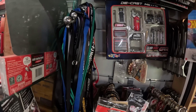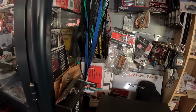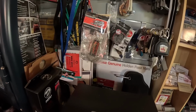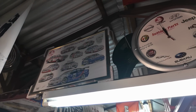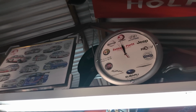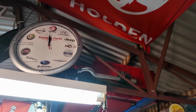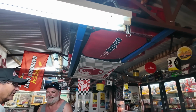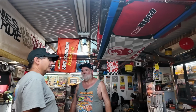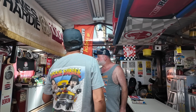And you've got everything from key rings to fuel oil drums, so a lot of petroleum memorabilia, which is fantastic. Pretty much anything that had a Holden logo, I collected it. Some of it's probably junk, but everyone looks at it and goes, "Well, it's a collectible piece." So it's fantastic. I mean, you've got flags everywhere, which is great.